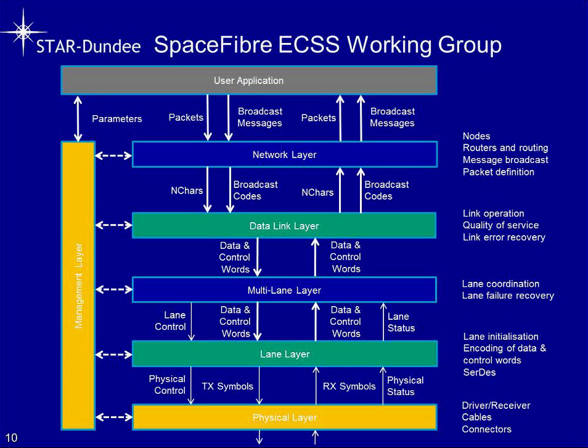As technology, we've already got implementation for this. We've got chip design into some radiation hard chips. So this is a standardization process, not the development of a new technology.